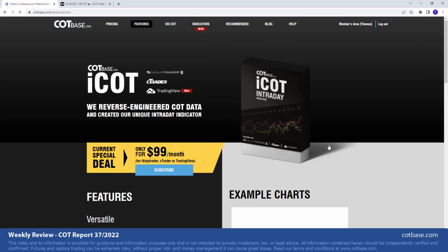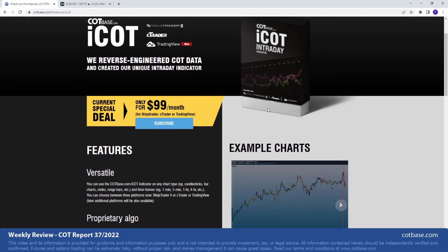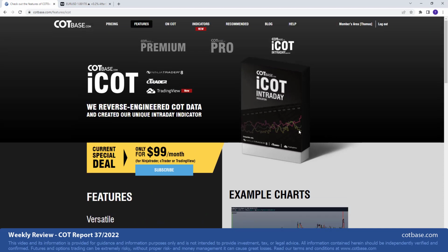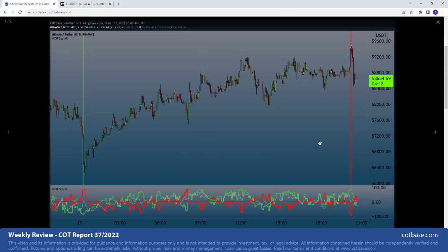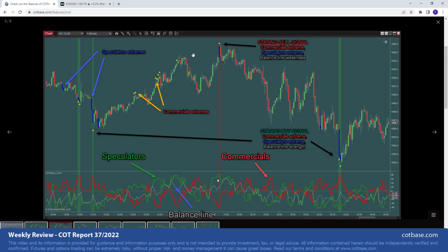The iCOT Intraday Indicator is what I was talking about. This is our unique indicator that we worked on and is currently available for NinjaTrader, cTrader, and TradingView. We are actually moving away from cTrader, but NinjaTrader and TradingView are definitely the more popular platforms. So here you will find a lot of example charts, and of course we do give you some explanations of these signals.